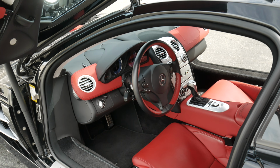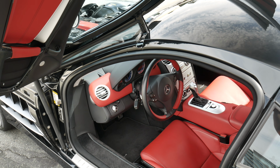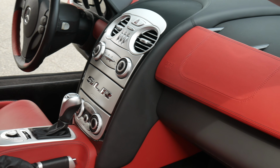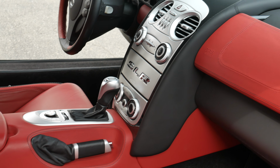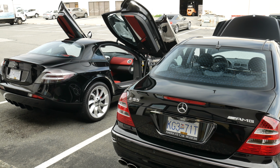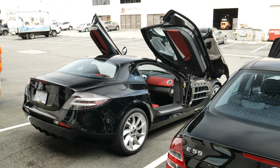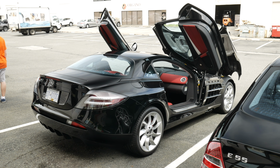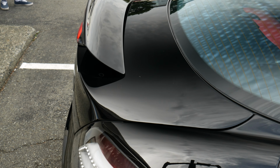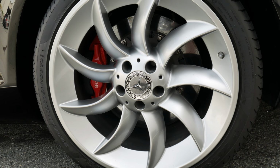Power was sent through a specially tuned 722.6 5-speed automatic transmission, which was completely overhauled for the SLR to have much quicker shifts than other AMG cars with this transmission. The rear end ratio was a shorter 3.06 compared to AMG's normal production cars of the time, which had 282 and 262 rear ends. The SLR had carbon ceramic brakes, and a rear air brake system, as well as double wishbone suspension in both the front and back.